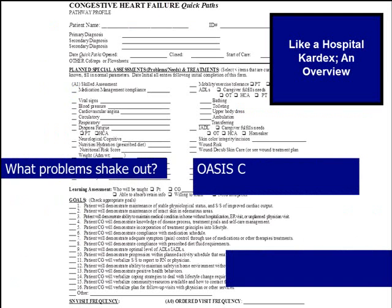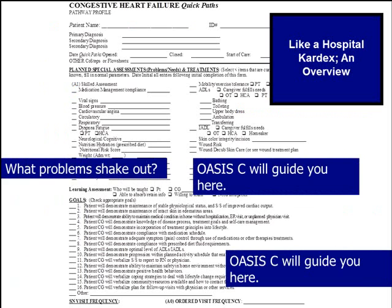The first component is the pathway profile. This is like a hospital Cardex. Here the clinician is able to individualize the plan of care and decide on the specific problems that fell out from OASIS. This tool also allows everyone to be on the same page. So if a PRN nurse is seeing the patient, she can look at the profile or what she should focus on. So little time is lost in addressing specific patient needs. This form is updated just like a Cardex, so the clinician always knows what and when labs or treatments are due.